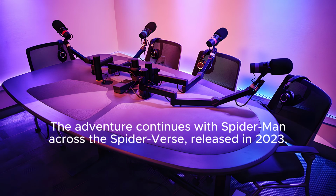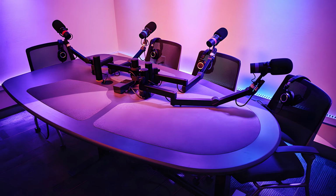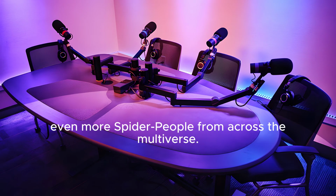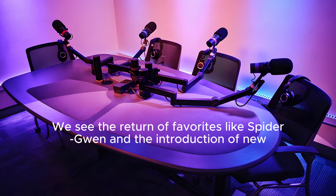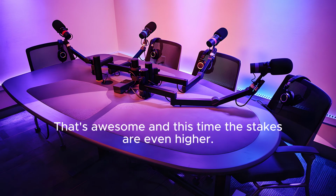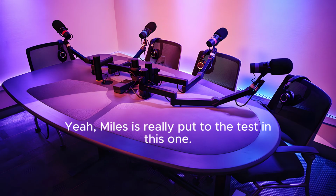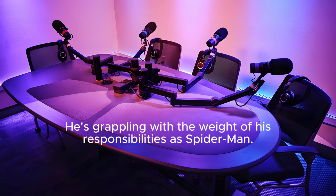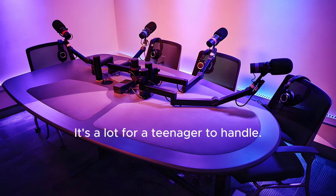What comes next? The adventure continues with Spider-Man: Across the Spider-Verse. Released in 2023. This film picks up Miles Morales' story as he faces new challenges and encounters even more Spider-People from across the multiverse. So the multiverse is expanding. Oh, yeah. We see the return of favorites, like Spider-Gwen, and the introduction of new characters like Spider-Punk and Spider-Woman. That's awesome. And this time the stakes are even higher. Yeah, Miles is really put to the test in this one. He's grappling with the weight of his responsibilities as Spider-Man. It's a lot for a teenager to handle.